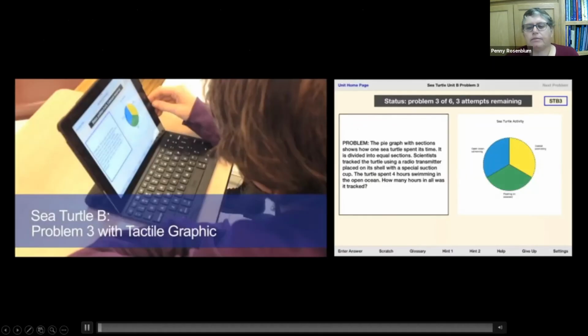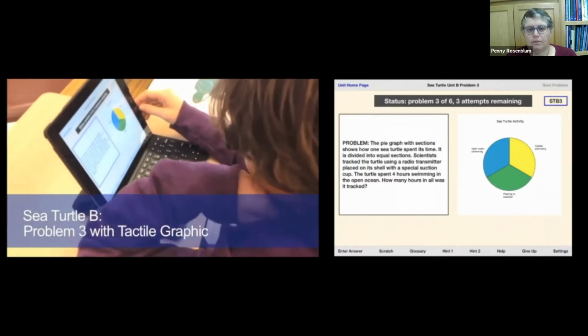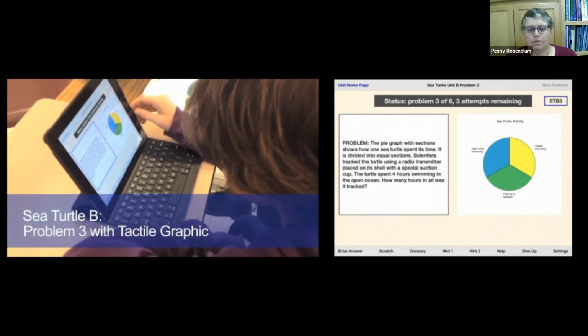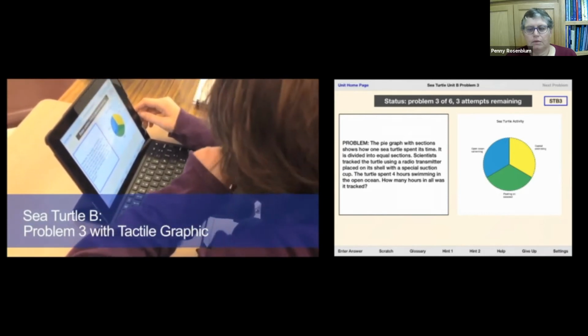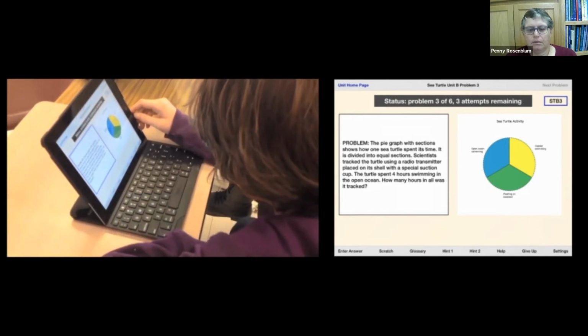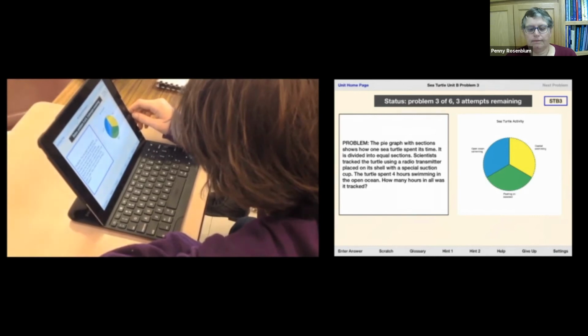A student with low vision uses an iPad with a Bluetooth keyboard. She taps on the screen to have the audio play. One section shows how one sea turtle spent its time. It is divided into equal sections. Scientists track the turtle using a radio transmitter placed on its shell with a special suction cup. The turtle spent 4 hours swimming in the open ocean. How many hours in all?